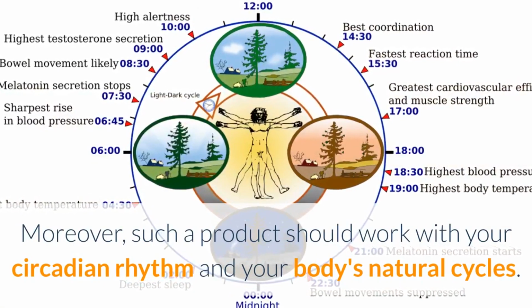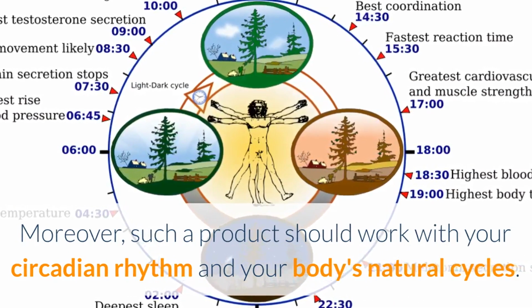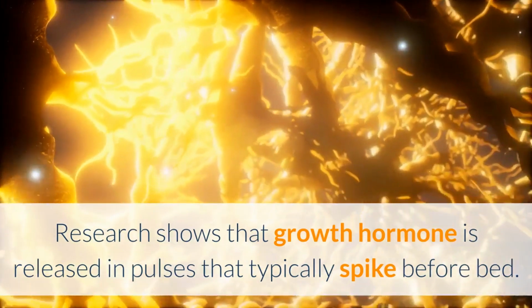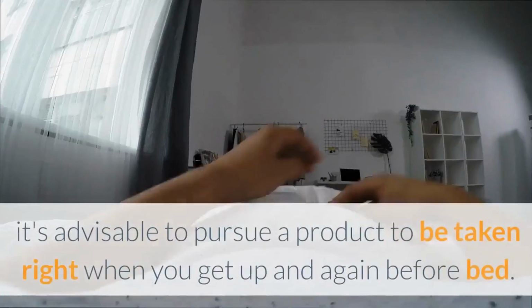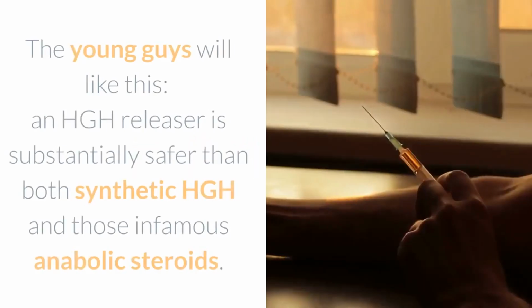Moreover, such a product should work with your circadian rhythm and your body's natural cycles. Research shows that growth hormone is released in pulses that typically spike before bed. Should you be interested in an HGH releaser for muscle development, it's advisable to pursue a product to be taken right when you get up and again before bed. For the young gun. The young guys will like this.